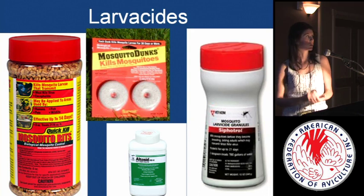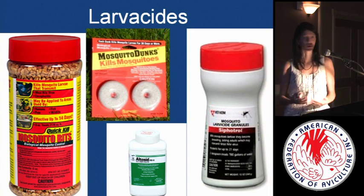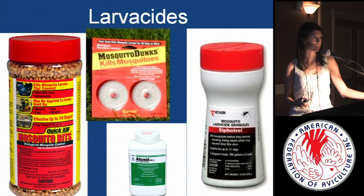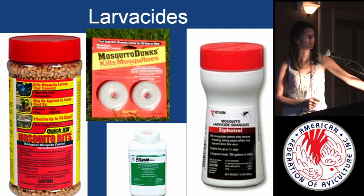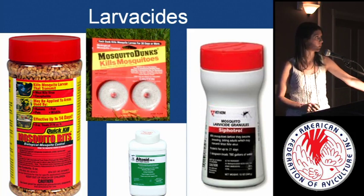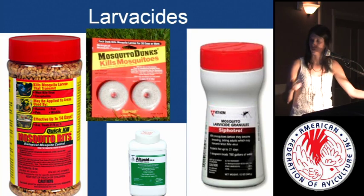And they're spores, and the larvae are gonna pick up the spores and they're gonna die. And again, it's not gonna harm the environment, it's not gonna harm us, it's not gonna harm our birds. So as soon as you have standing water, any of you that live in the Dallas-Fort Worth area now, I know you guys aren't having that much rain, but if you do get a downpour, go out immediately, buy these and put them in those standing water holes, and then hopefully kill off your larvae.